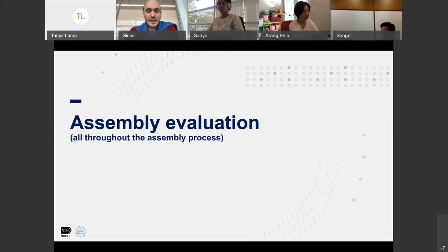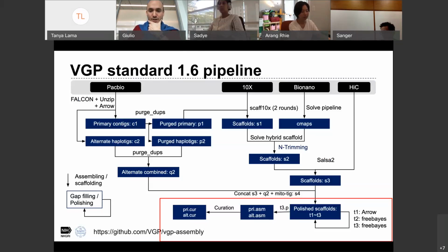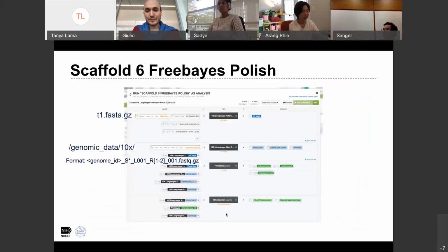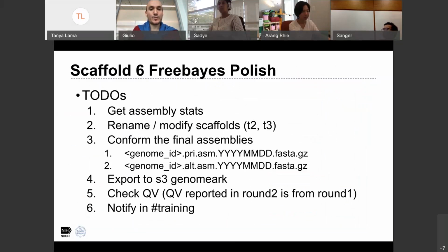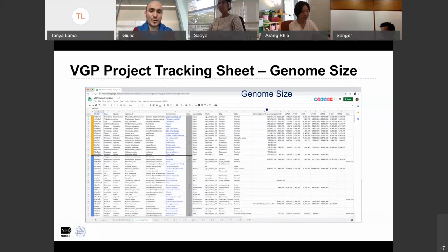Okay, after this step, let me just go back to the pipeline. As I mentioned, we're almost done. We get the primary and we just need to send it out for curation. However, it would be nice if we could review the final assembly ourselves before we send it to Sanger for curation, to make sure that everything looks fine and there has been no misassembly. Of course, there will be errors in the assembly, but nothing that was an error in running the pipeline.